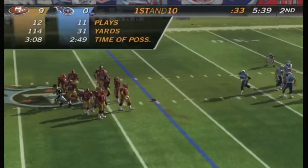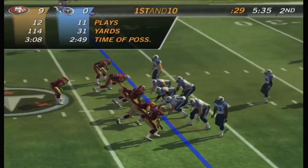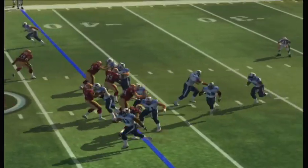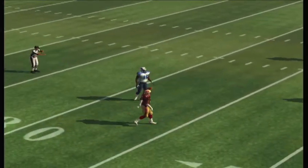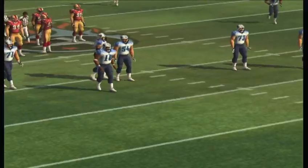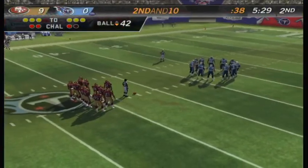First and 10. Ball on the 42-yard line. Under 10. Go make a play. White, the deep man, fakes the handoff with the throw, and he can't find a way to keep possession. There's not one wide receiver who can ever claim he's never dropped a pass. It's just part of the game.